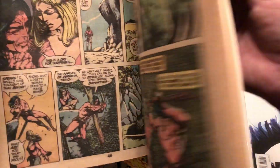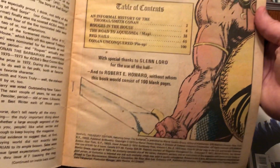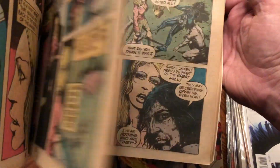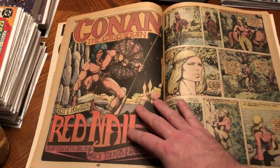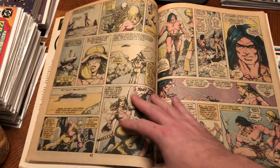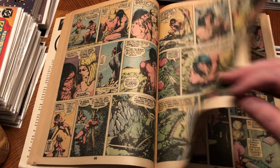And then he changed it to Barry Windsor Smith. Just beautiful, beautiful, beautiful art. And one of these stories, The Road to Aquilonia, or I'm sorry, Red Nails, on page 40, was originally published in Savage Sword of Conan, so it was originally published as a black and white story. And what they did was they colored this specifically for the Treasury edition. So it previously hadn't been colored before. But Barry Windsor Smith's art is so detailed and so beautiful. I just love looking at it.